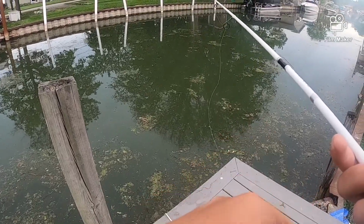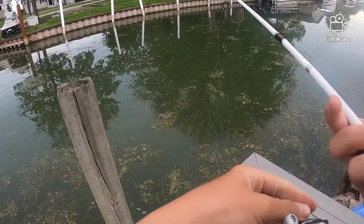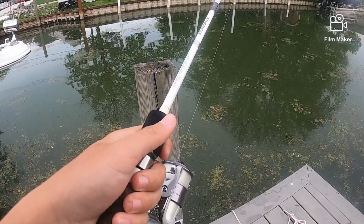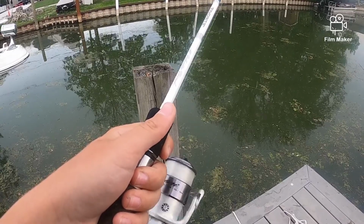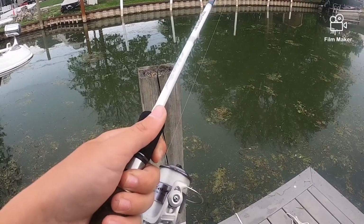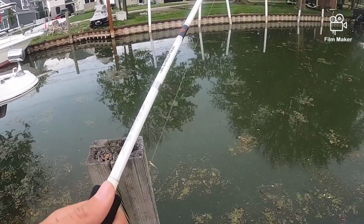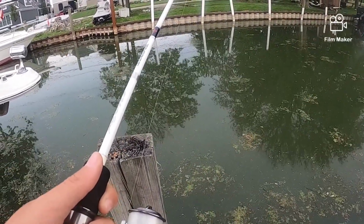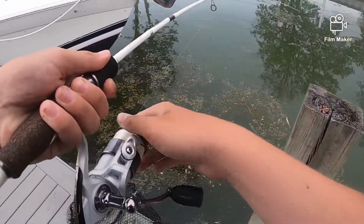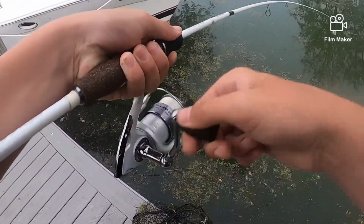All right, I put cut bait on a light action rod. Let's see how this goes. You drop it? What the heck? Got him on a light rod.